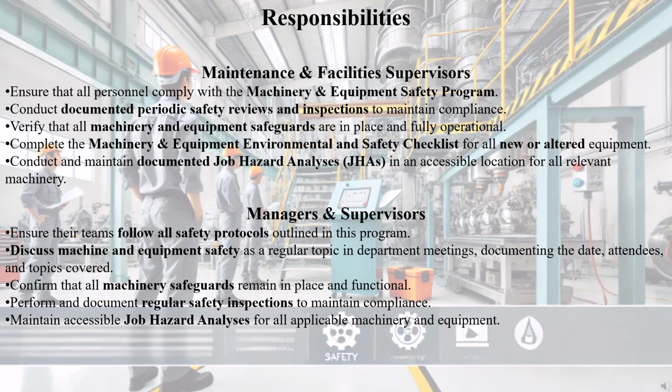Managers and supervisors are also responsible for enforcing this program. They must regularly discuss equipment safety in department meetings and document these discussions. Like their maintenance counterparts, they must ensure all machine safeguards are functional, conduct periodic safety inspections, and maintain proper documentation for job hazard analyses. By staying proactive, both groups help create a safe and compliant work environment for everyone.